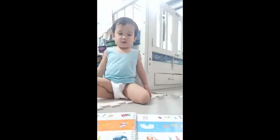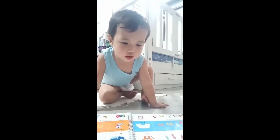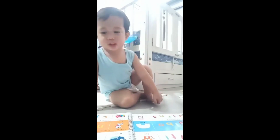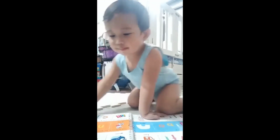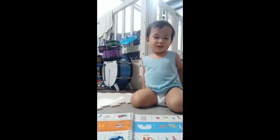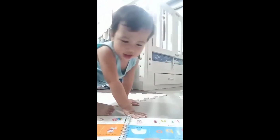The next one. This one. What is this? Can you spell it, please? Can you read it? Ladybug. Good job. What letter does it start with? L. Can you find the letter L here? Ah, there it is. What color is it? Blue. Good job.